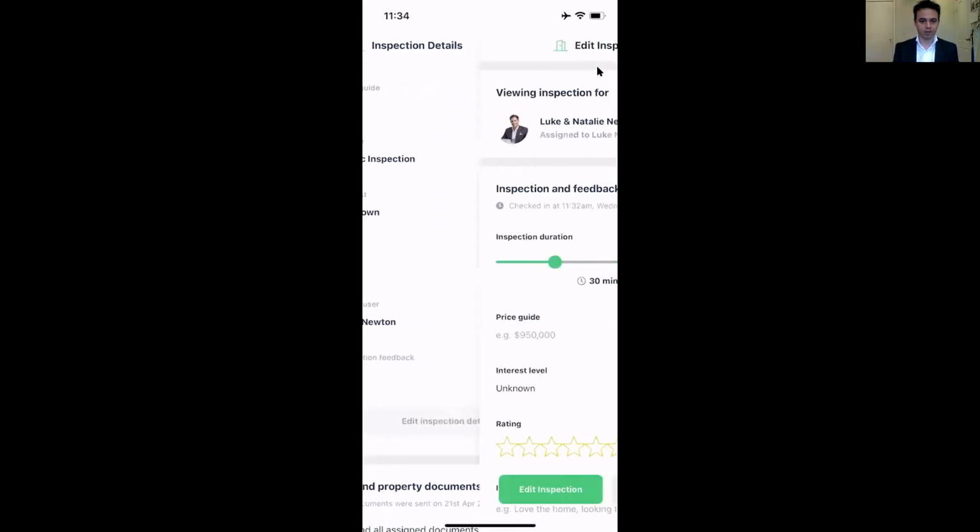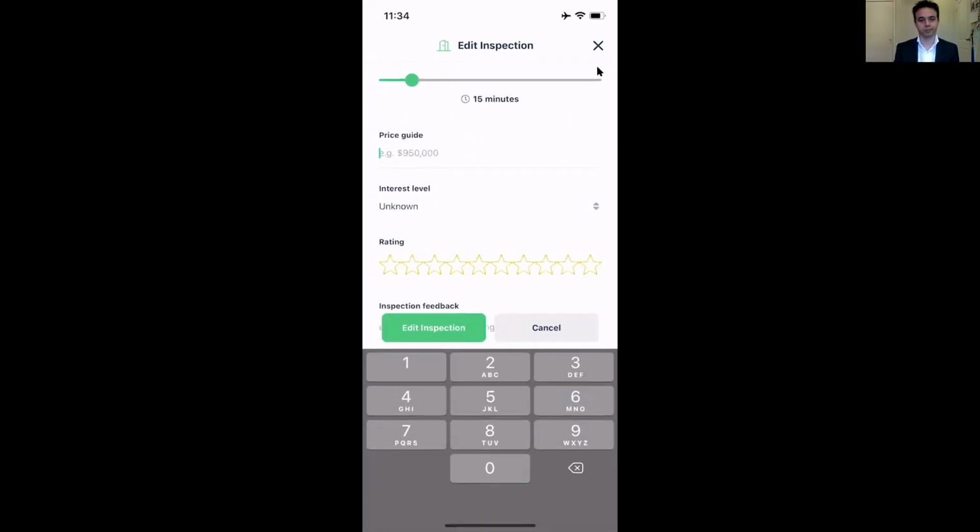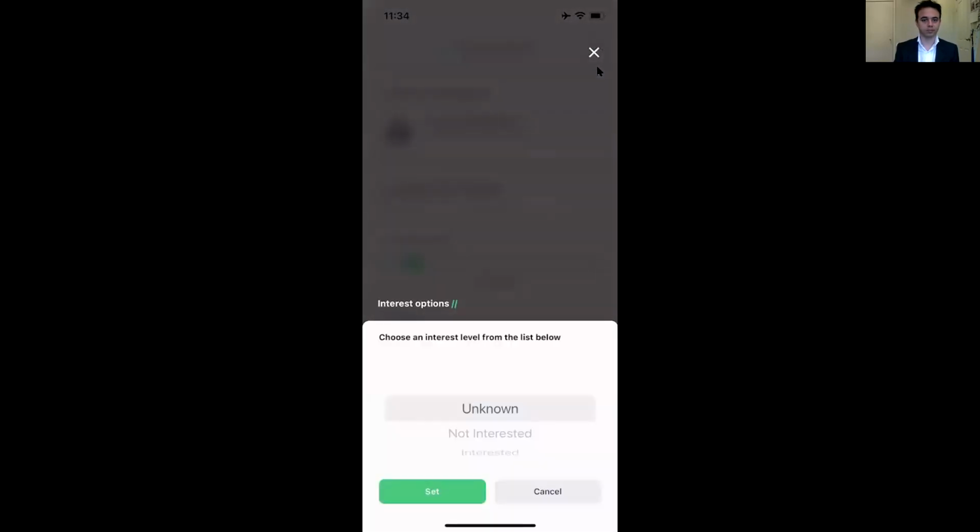So if we edit the inspection details, here you can see is the edit option. The duration, not really crucial, but you may say they were only there for 15 minutes. What's their price guide? In here, we can put, they think $8.50, and their interest level is, look, they seem very interested and we're going to set that.